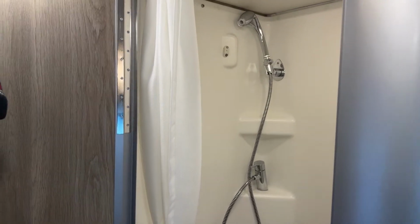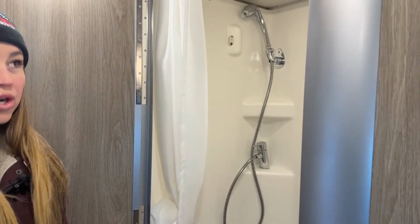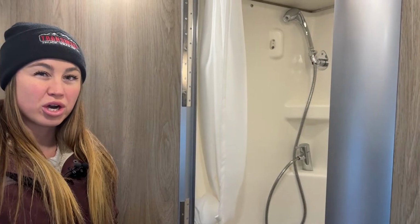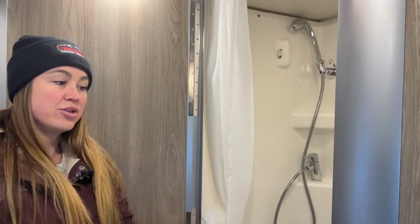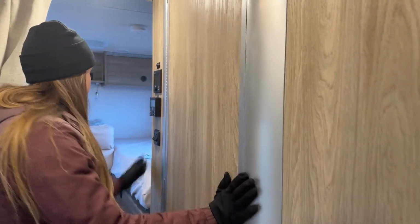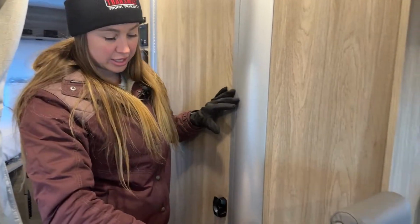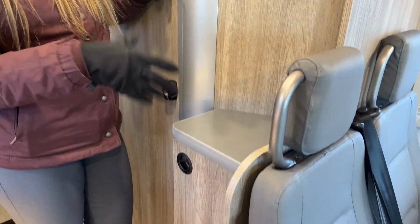But the main thing that everybody loves, besides the swinging door, is having a window in there to help when you feel a little more claustrophobic or it is really hot. Then you can open up that window to get some air in there. All right, go ahead and turn those lights off. I'll slide down here, and then we'll flip to the other side once we get the driver's side done.